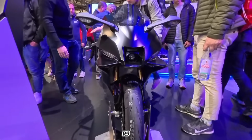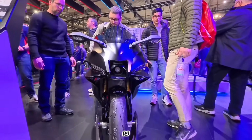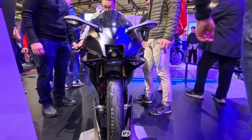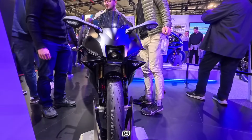Styling-wise, I won't lie, it looks pretty unremarkable to me. It just looks too similar to the R7, but with some winglets. That big square with the bulb looks unfinished to me. It honestly looked better in the promo photos than it does in real life.